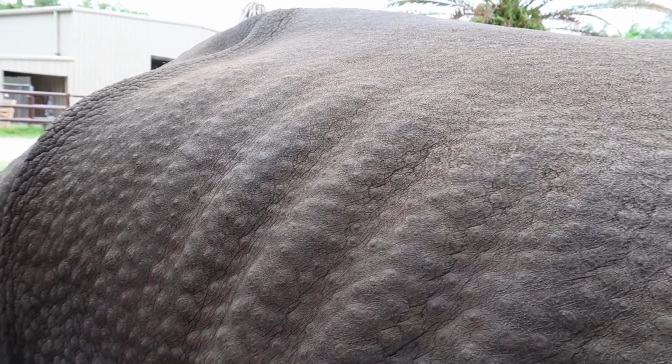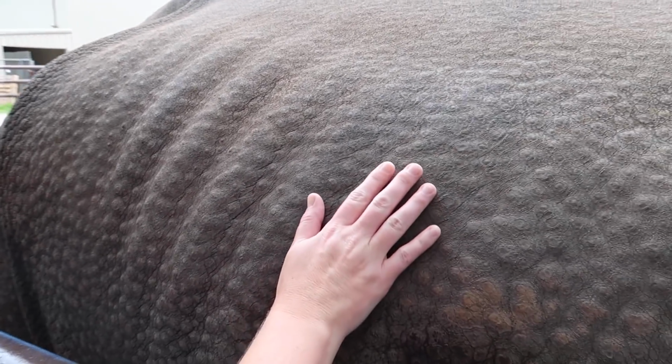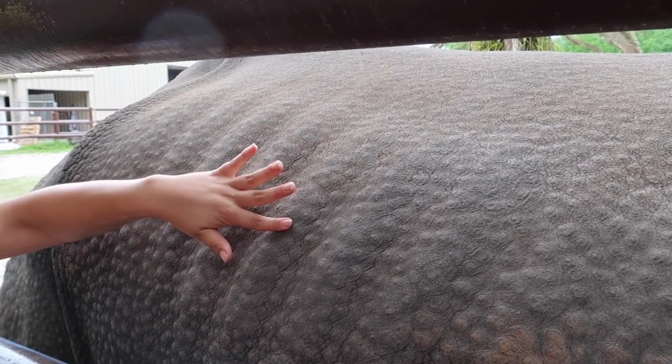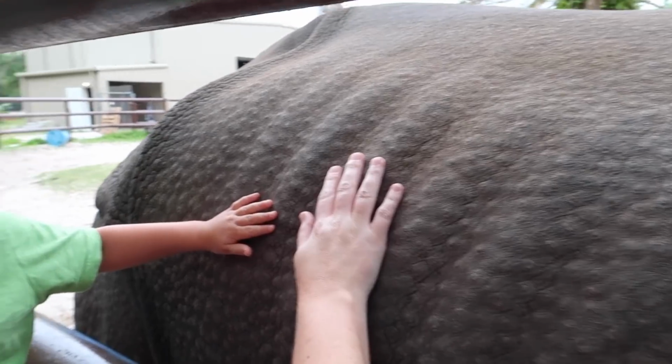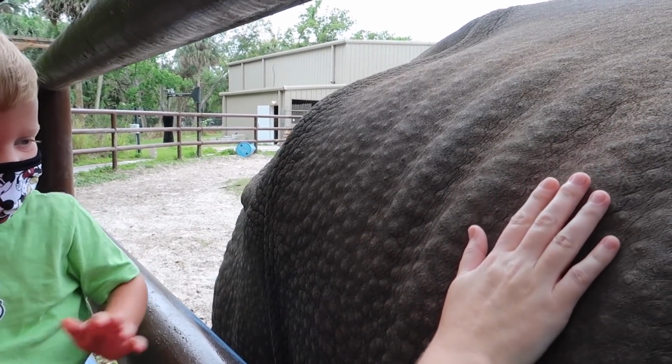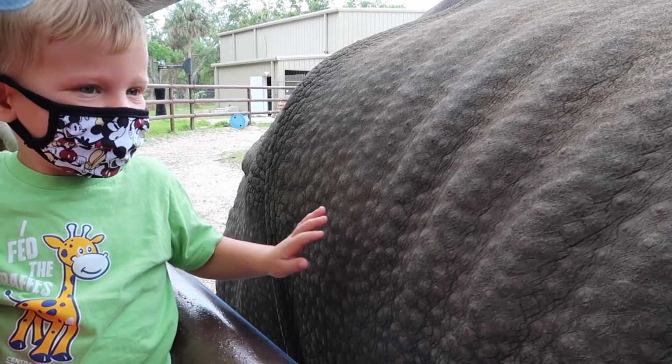So are these his ribs? That's where his ribs are, but those are technically not his ribs. His ribs actually live in between these sections right here, and these are just extra padding on top. So yes, those are his ribs, but not exactly. It's just extra padding for when he's fighting with other rhinos. These guys fight very, very roughly, and so they have to make sure they can handle it, which is pretty cool.